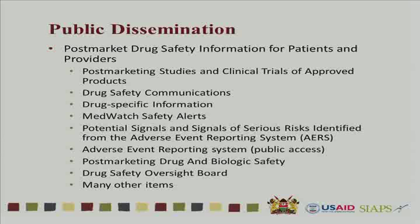We have drug-specific information. Our MedWatch safety alerts are on the internet. You can also receive them via email. We publish potential signals and signals of serious risks identified from the adverse event reporting system. Again, in most cases, this is before the signal has been fully worked up, but we do tell the public which signals we are working on. The adverse event reporting system itself has a public access site on our website. There is a lot of other information on post-market drug and biologic safety. There's information on the Drug Safety Oversight Board. That's a group of people from FDA and from other government agencies that provide input on drug safety issues. And there are many other items on the website.